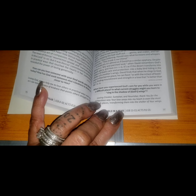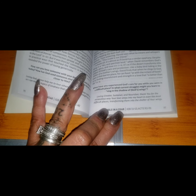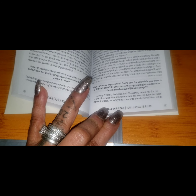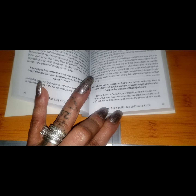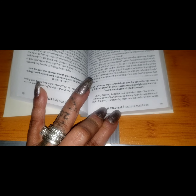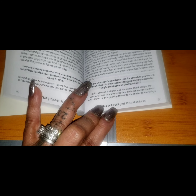Loving Creator, Sustainer, and Nurturer, thank you for the miraculous way that your love seeps into my heart, even in the most difficult places, transforming them into the shelter of your wings.